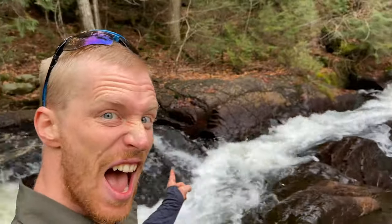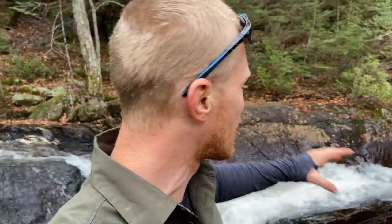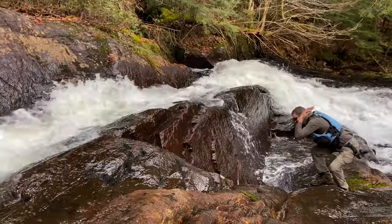Check out how the fall is carved into the rocks here. It's its very own channel. This is a beautiful, beautiful sight. Wow.